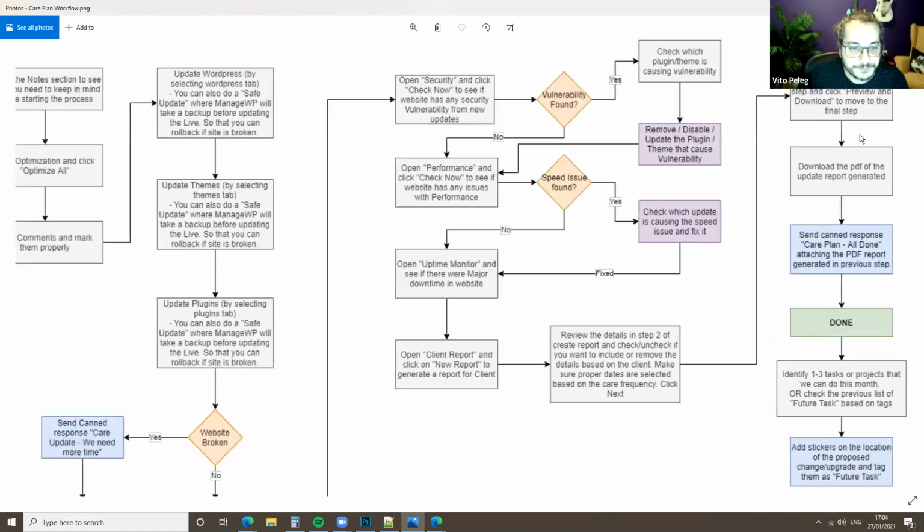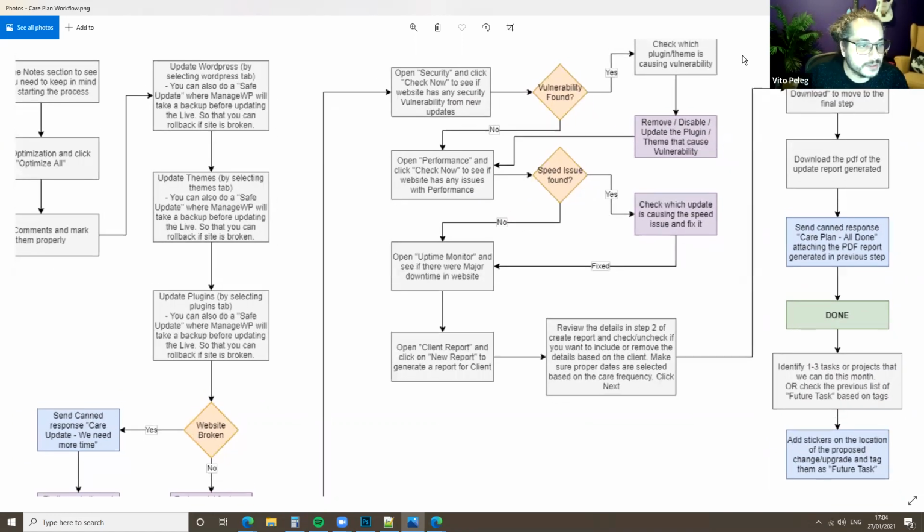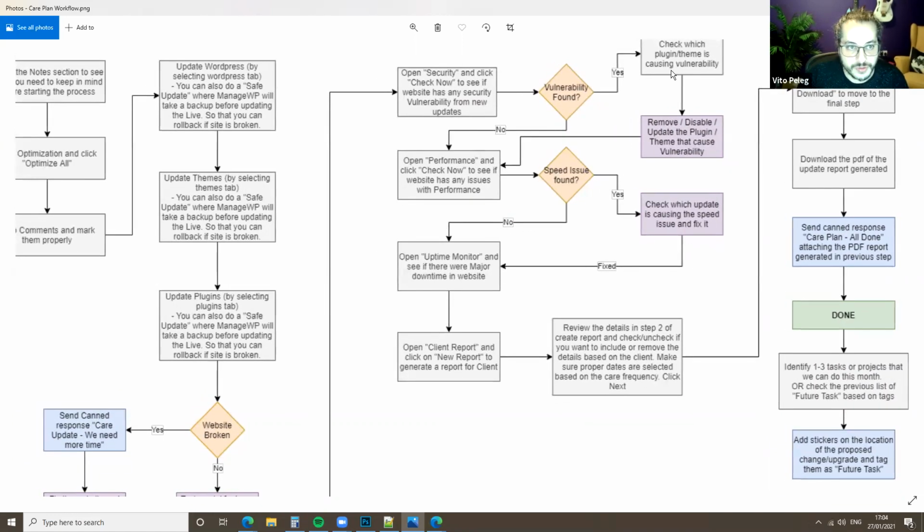Right, then. I kind of ran through that quickly, but I think you guys get the drift of what's happening in this flow. Then once we have the uptime monitor, whatever, open the client report, create a new report. Then review the details in step 2 of create report, which is just a screen over there. And then just generate that. Review the details in the last step. Click preview and download. Download the PDF. Send the canned response. All done.